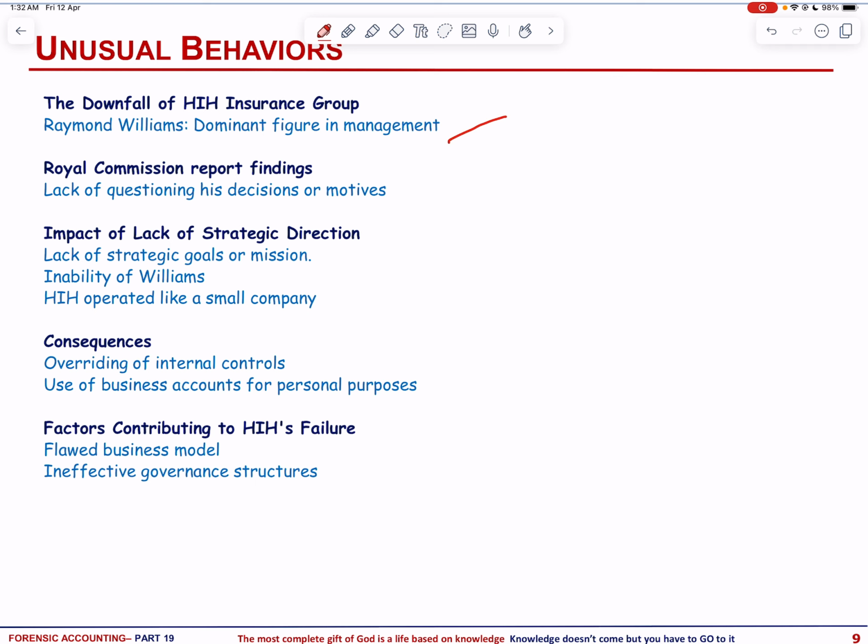The Royal Commission report investigating HIH for the Australian government found that the lack of critical questioning and strategic direction contributed significantly to the collapse of the HIH insurance group. The report highlighted a failure to articulate clear strategic goals or missions for HIH, with neither Williams nor the board of directors being able to explain them if asked.